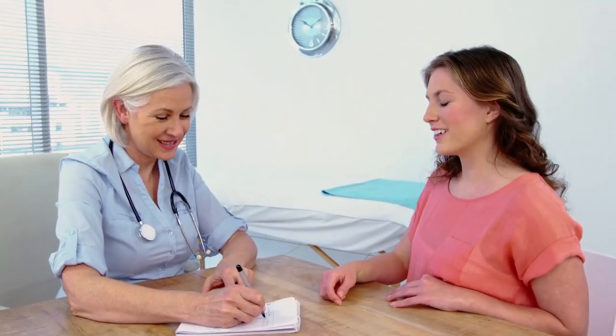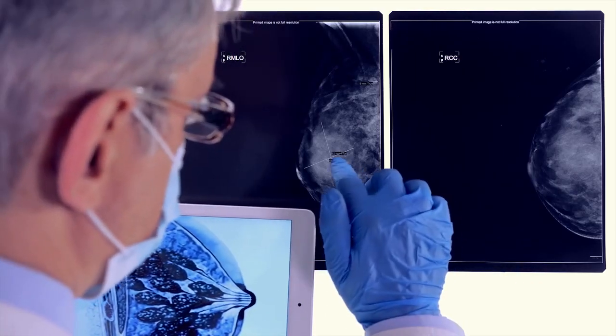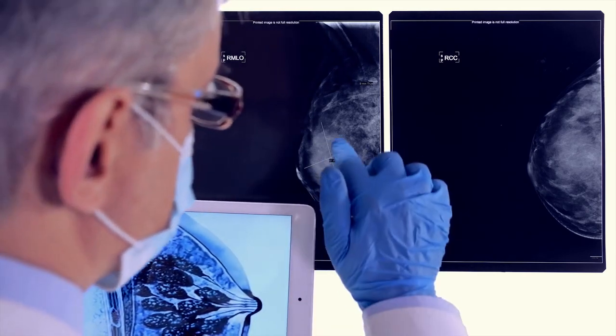It's very important for a woman to get an annual mammogram. The earlier breast cancer is detected, the greater your chance of having a cure. If you get a mammogram every year and a change in the mammogram is detected, you may have just a very small breast cancer, which can be treated with a cure.